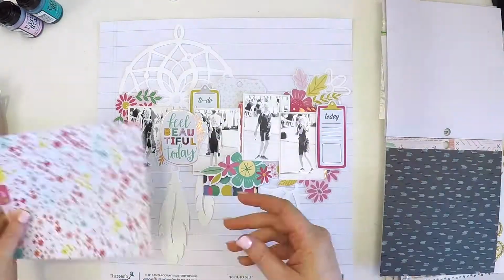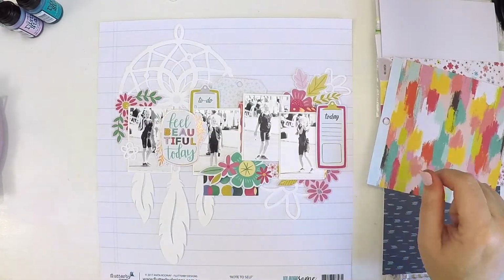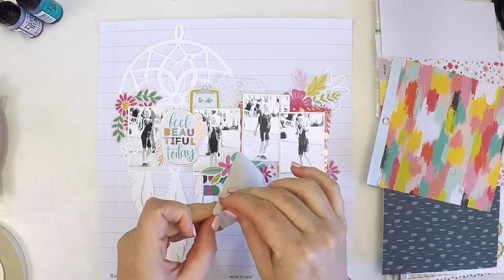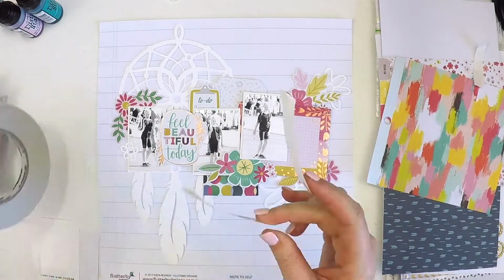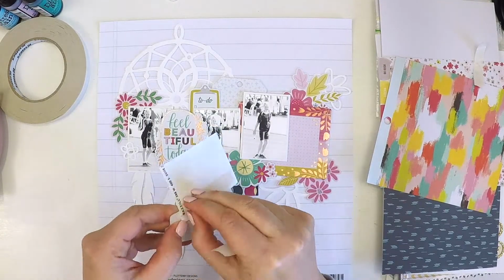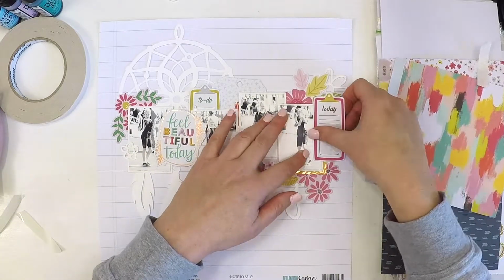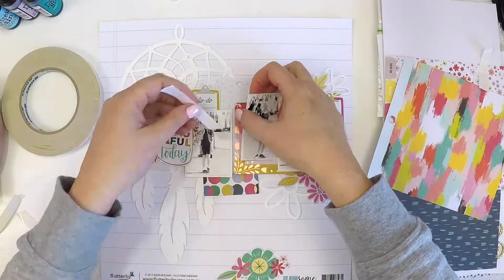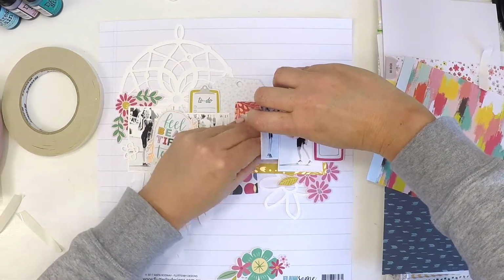So as you can see, I have pulled together some elements from Paige Evans' gorgeous ephemera kit. The base page is a Flutter by Designs cardstock from their Flawsome range. Flutter by Designs makes beautiful high quality cardstock, and it makes for such an easy layout. You can really bulk it up. You can even use mixed media, and the cardstock will hold, so it's lovely using their products as well. So I've used some Flutter by Designs pattern paper there.